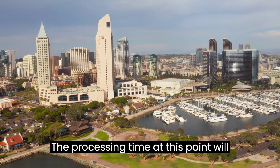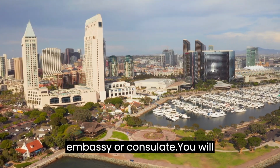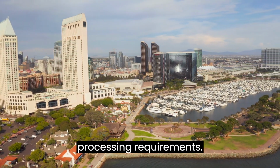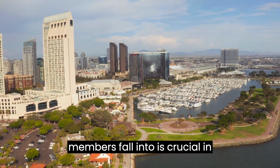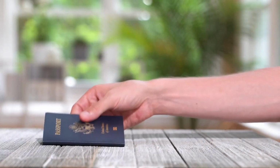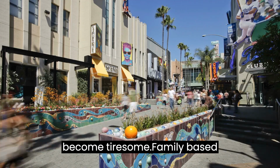The processing time at this point will be dependent on the caseload at the embassy or consulate. You will need to factor in the immigration interview schedule and other consular processing requirements. Understanding which category your family members fall into is crucial in estimating timelines for family-based immigration. Longer wait times can be draining and the process can become tiresome.